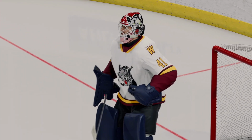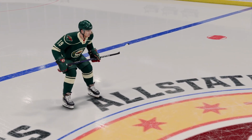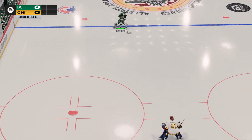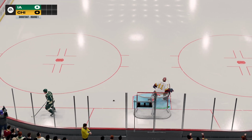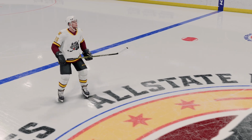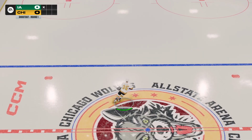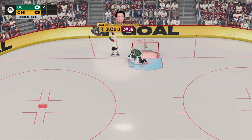Well, here we go. The moment of truth for both sides here. Overtime solves nothing. We go to the shootout. Stops it. This might be turning into a save-out instead of a shootout. Yeah, I mean, this is 1v1 against the goaltender, and he's challenging at the top of his crease, but most importantly, he's tracking and anticipating.